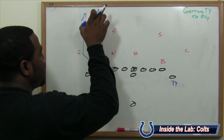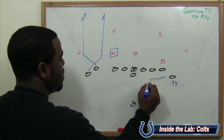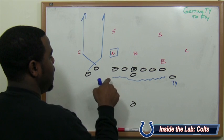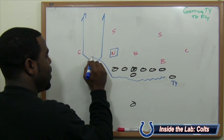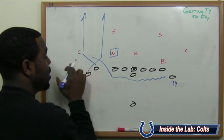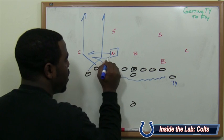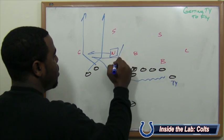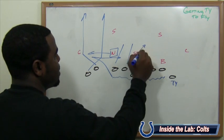Hopefully drawing both of those guys up because we're keying on the nickel back because we're bringing T.Y. Hilton in motion. And as he gets to the outside leg of the tackle, we're going to snap the ball. He's going to sprint out as if he's going to the flat to create the rub, hopefully drawing this nickel back out this way, but he's breaking it back in on the arrow route, thus creating the lane for Andrew Luck to get him the football. Linebacker drops into his coverage.